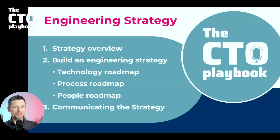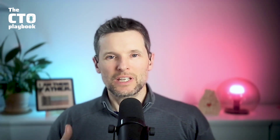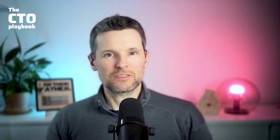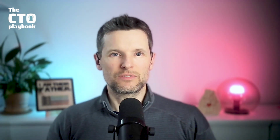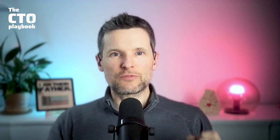So let's define strategy then. Strategy is a long-term plan of action that's designed to achieve an overall goal. As a CTO, it's essential to understand the context in which our engineering strategy needs to live. There are two key elements to that. One of them is the company strategy, and the other one is the product strategy. Hopefully your organization already has a company strategy. If it doesn't, it's time to assess that with the rest of your executive team. But on the assumption that that exists, and that there is also a product strategy that goes with it, there are several important things that we can take from the company strategy.